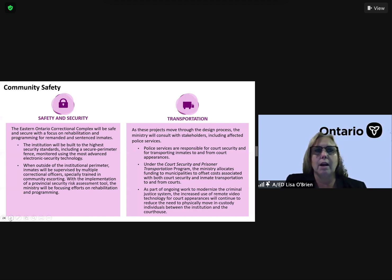Inmate access outside of the institution's secure perimeter is limited to 4 categories. The first being those involved in daily in-person court movement, where the transportation is then provided by local police services and court services. Secondly, those involved in institution to institution secure transfers, which are also conducted by community trained correctional officers. And thirdly, those who require emergency medical escorts under the supervision of specially trained officers for medical treatments that are not able to be provided within the institution, as well as any inmates granted escorted temporary absence permits, and that is also under staff supervision.